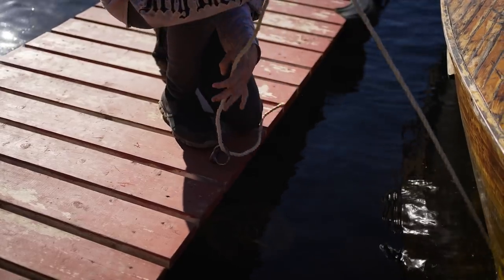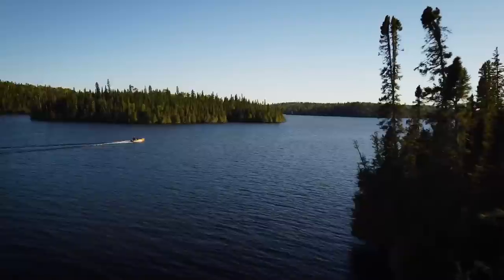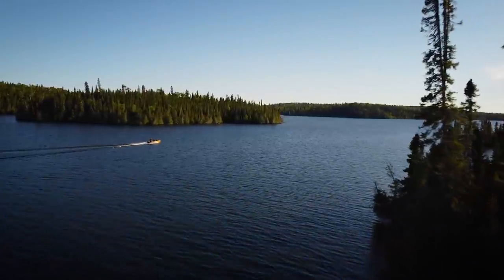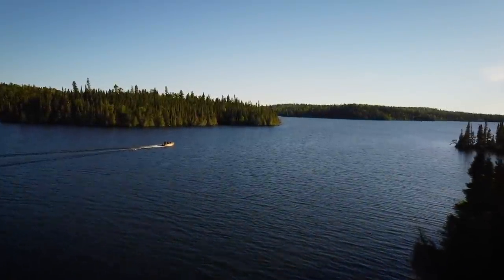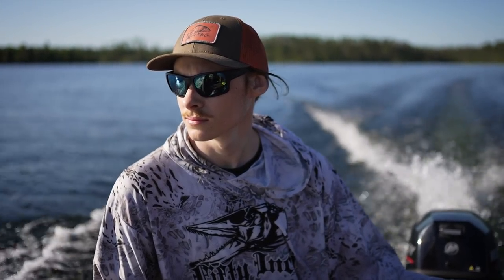So guides for us are very important, mostly for the fact that we're on a large body of water. The lake is 18,000 acres. It has 120 miles of shoreline and a couple of hundred islands. At least 150 look exactly the same. So for first-time guests anyway, it's very handy to have a guide out for the first day or two.